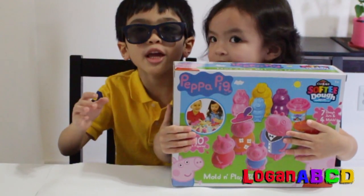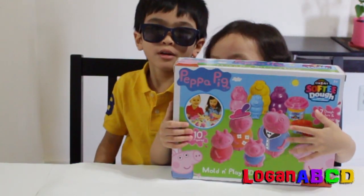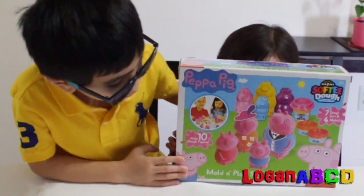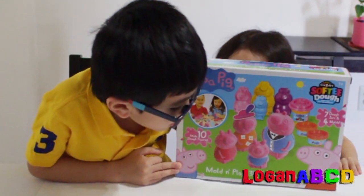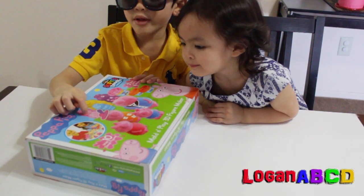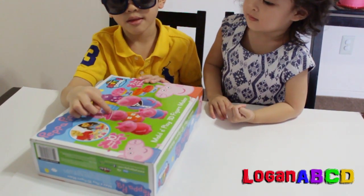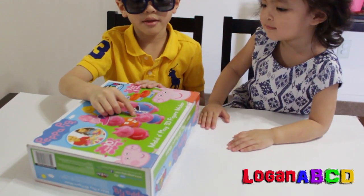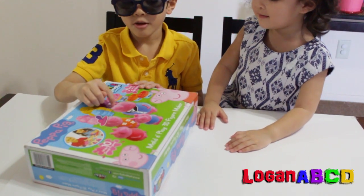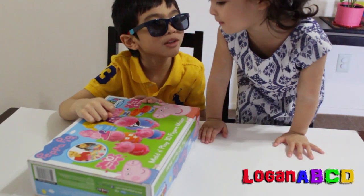Hi kids, we got a Peppa Pig soft dough. It's a maker, play, 3D figure maker. Who is this? Peppa Pig. Who's this? Mommy Pig. Who is this? George Pig. Who is this? Daddy Pig. Are you ready to mold?